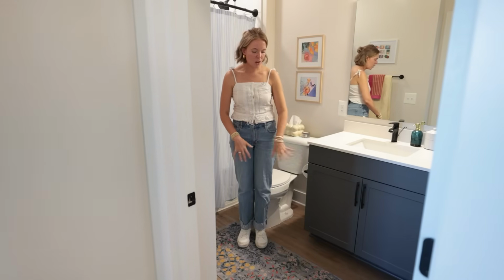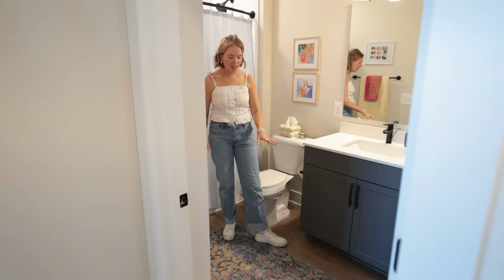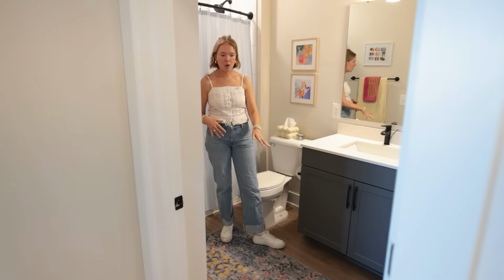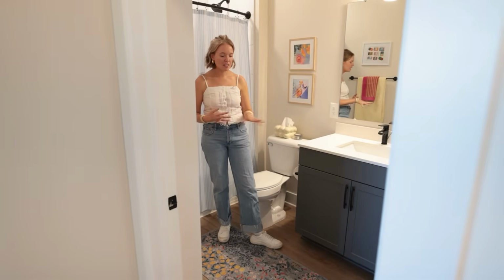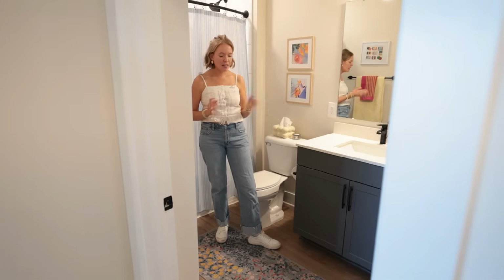And then I love this little rug we have in here. This was just a TJ Maxx find, but again, I just love adding some pops of color, especially in rugs. I think it's such a fun way to brighten up a space. So I thought it really pulled in all the colors that I have in this bathroom, and it's just a fun little accent. And last but not least, let's head over to the entryway.